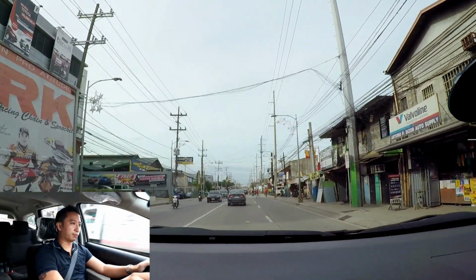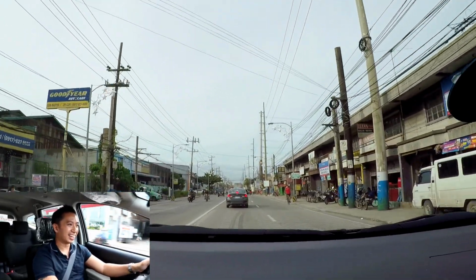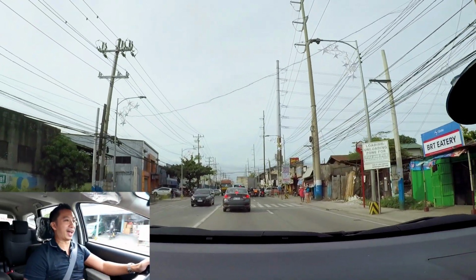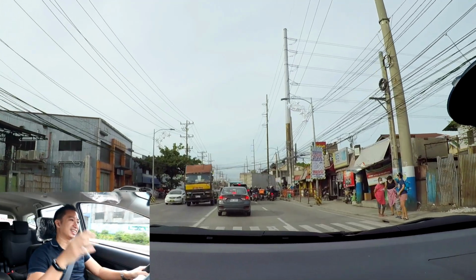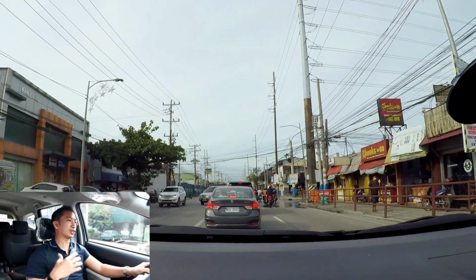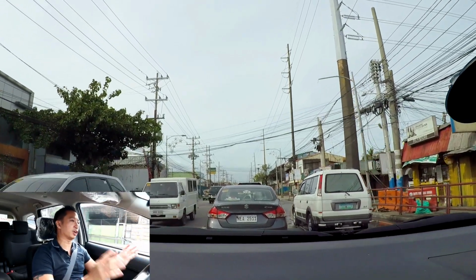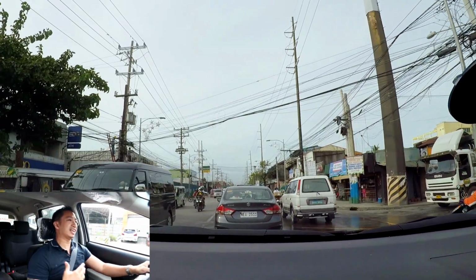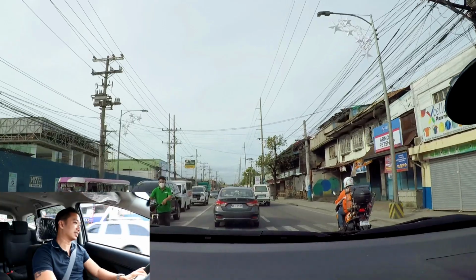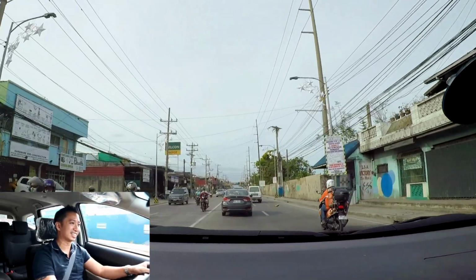Now let's try to accelerate a little bit. All right, and when it comes to acceleration, guys, it's not gonna blow your pants off, okay? This is still just 101 horses, guys, so it's a little bit down on power. And yeah, in terms of acceleration, don't expect it to give you the goods because it won't give you any. It would excel in the fuel economy area, but not really in the acceleration area. And that's something that's expected in the MPV class.